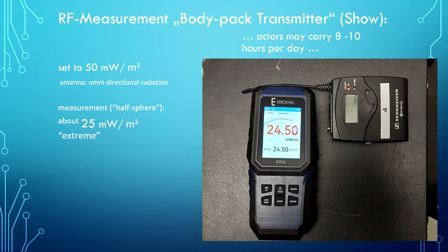the antenna is an omnidirectional antenna, of course, and so at best we can measure sort of a half sphere of what the antenna radiates. So this reading of about 25 milliwatts is perfect proof that this belt pack transmitter is working correctly, which I'm very glad of because it's one of my department, and I will be happy to use it next time on the show.